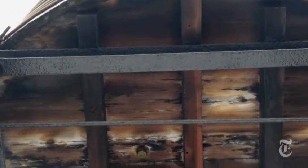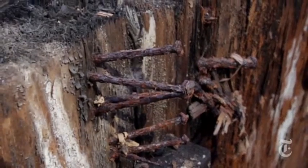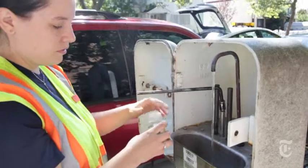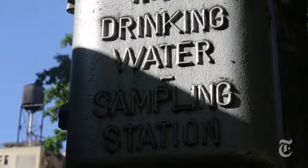A city survey of 100 buildings showed that nearly 60% did not comply. It has been a problem. There has been less than adequate compliance, in my view, but we need buildings to step it up. We need to ensure that they are doing what they're required to do under the law. The DEP is largely responsible for the city's water until it gets to individual buildings. And then it's up to the landlords to maintain water quality.